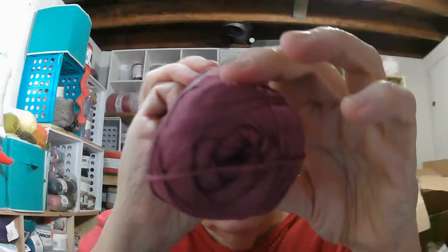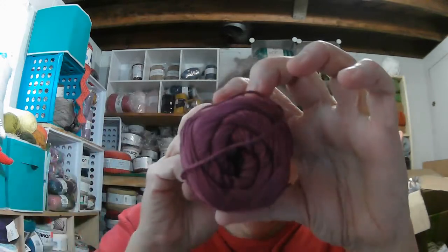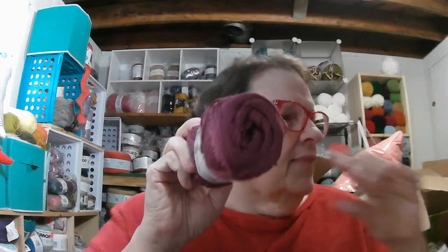Let me show you a little bit about Taboo. Oh, it's a heavy yarn. It's heavy for as little a skein as it is. Taboo is 100% rayon with bamboo. Very, very soft and silky. It's 100 grams, a number 3 weight, 241 yards, sheen, washable and dryable. This color is mulberry.